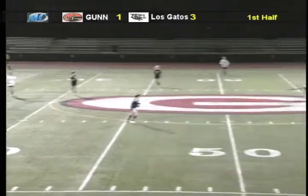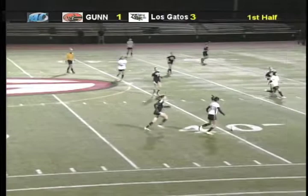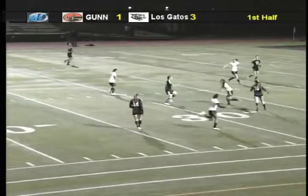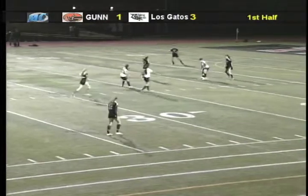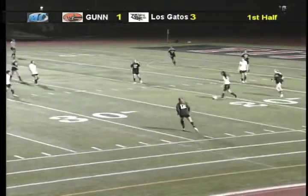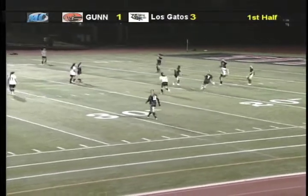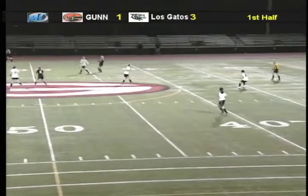That's Flood. Flood seems to be all over this field. I mean, she is doing a great job of being everywhere the ball is almost the whole time. Here comes Harbert. Harbert now out to Caroline Anderson. And Anderson finds Ming Ming Liu. Liu down to Anderson. Anderson, 3 players to beat, and she will get beat.